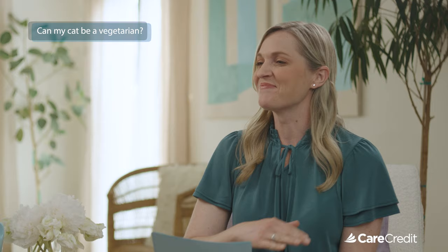Okay. So can my cat be a vegetarian? Absolutely not. A cat cannot be a vegetarian. That is very important to note. Cats are, unlike dogs, obligate carnivores.